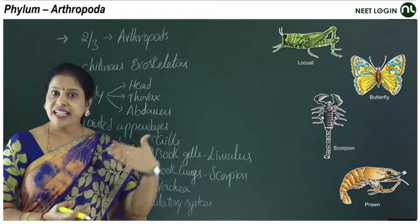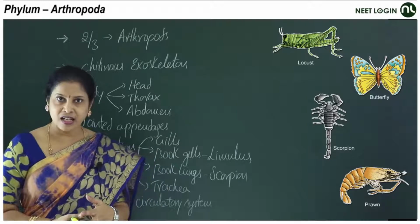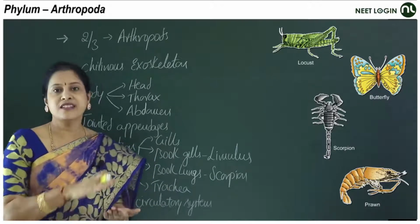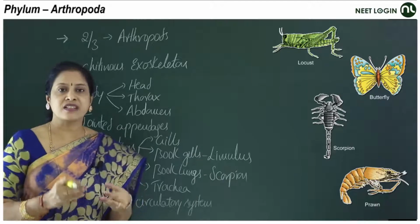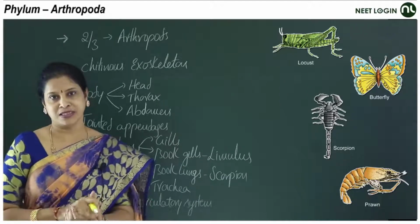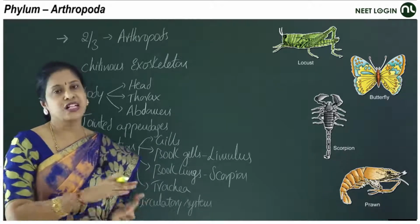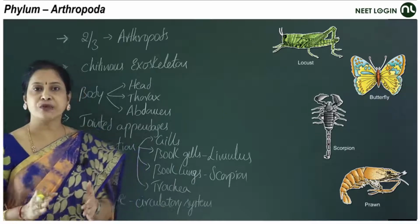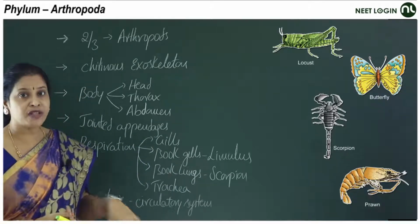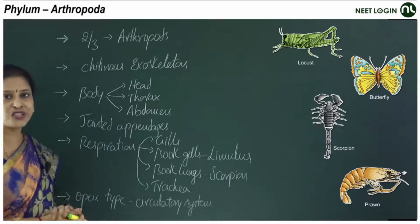So as insects are the largest representative of the kingdom Animalia, the tracheal system of respiration is the type of respiration seen in the majority of animals. So this is from the NEET point of view. If they ask you in general, the tracheal system of respiration is the major type of respiration in animals, because insects are contributing to this. So this is about the respiration.